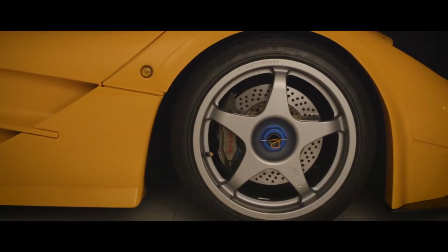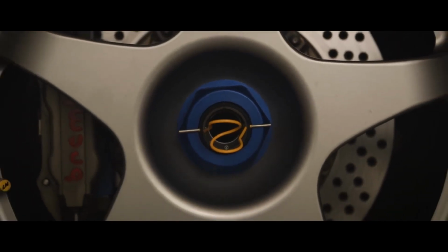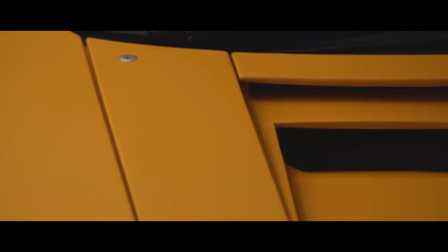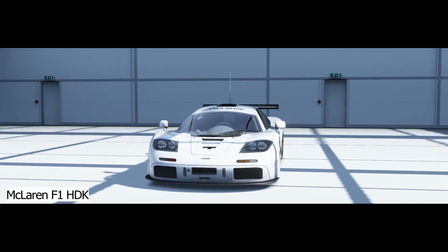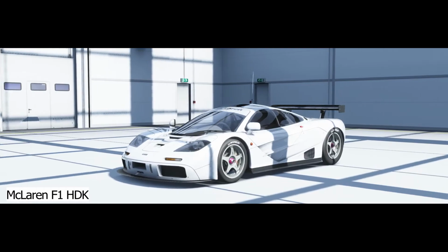McLaren built 5 McLaren F1 LM road cars to honor the 5 F1 GTRs that attended the 24 Hours of Le Mans. The F1 LMs were painted in papaya orange in memory of Bruce McLaren. They even created 2 F1s that were upgraded to unrestricted F1 GTR specs, resulting in 680 brake horsepower and an extra high downforce package.